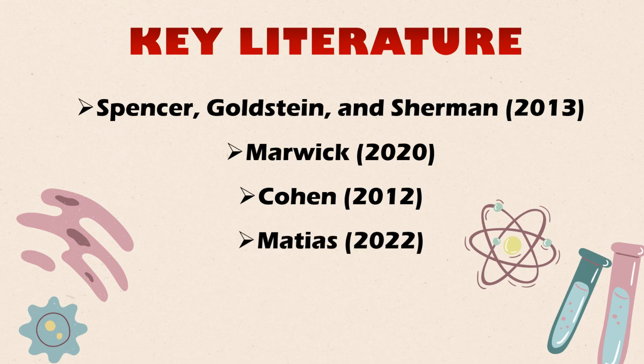In the study of Matias, 2022, the vocabulary quadrant is a language strategy that was utilized in teaching science and was proven effective to increase the academic performance of grade 10 students.